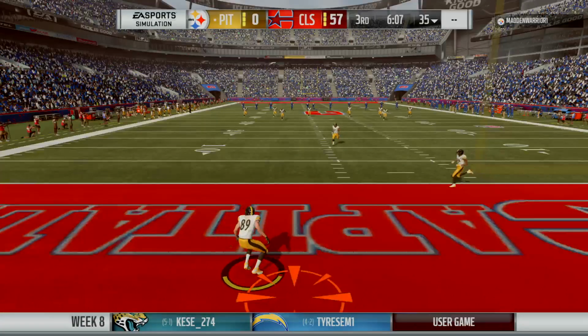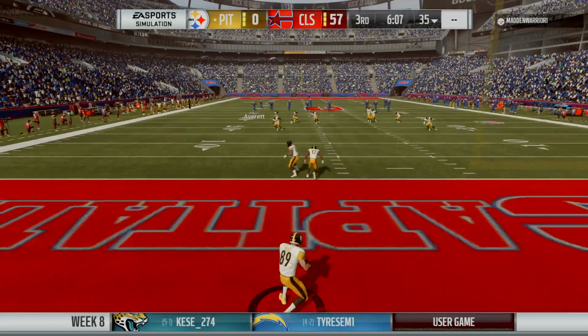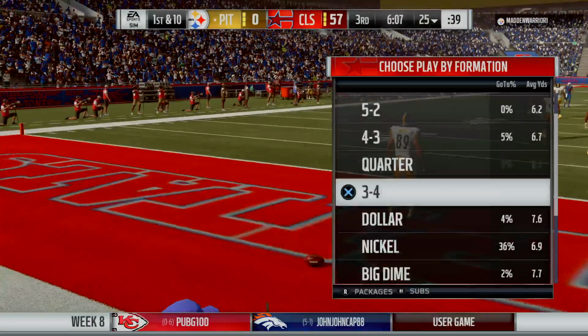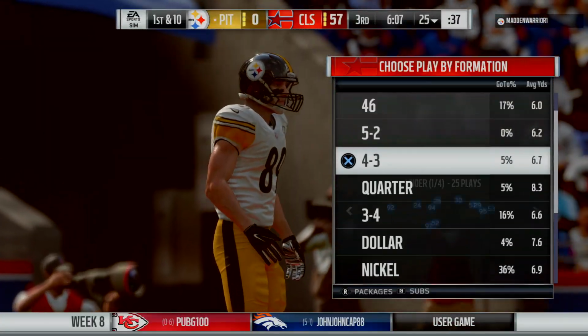And as a defense, the way that this game is going, you're excited to see those points go on the board. Gives them a little bit of leeway to play with when they're out on the field, but they're real excited to see their offense score.